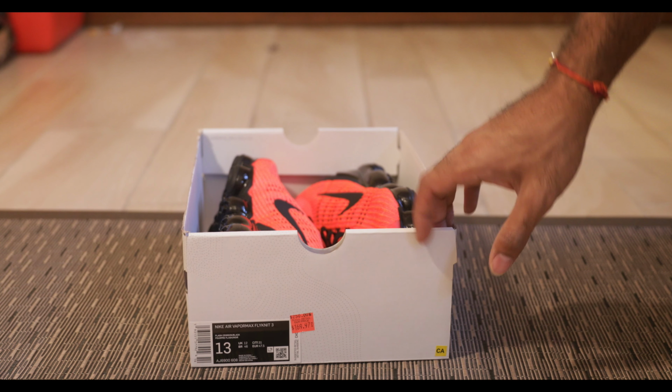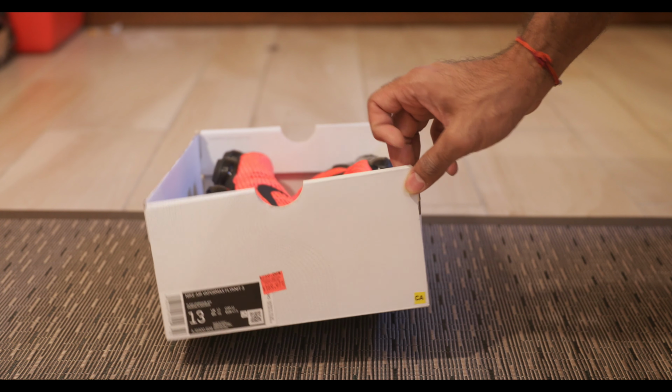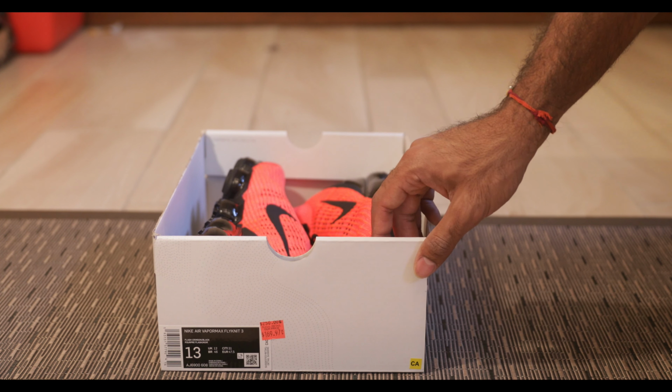This is the Nike Air VaporMax 3.0 Flash Crimson colorway.